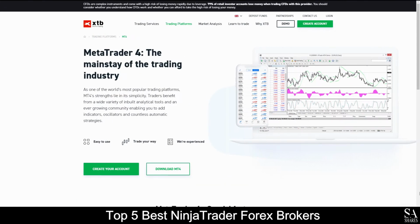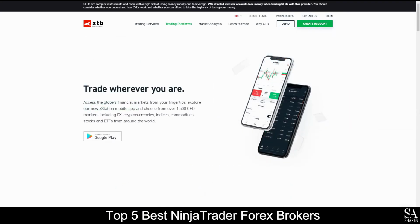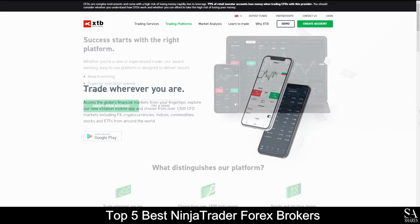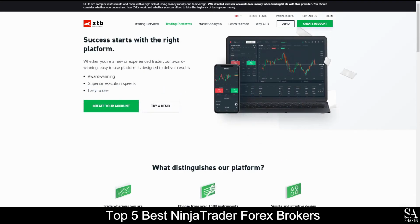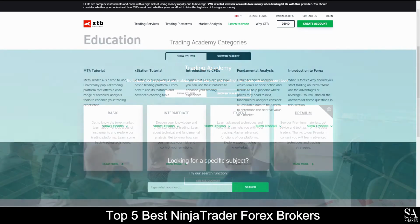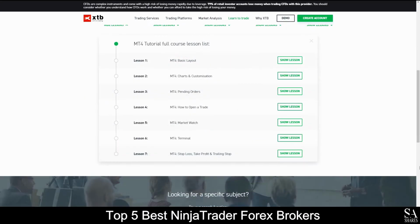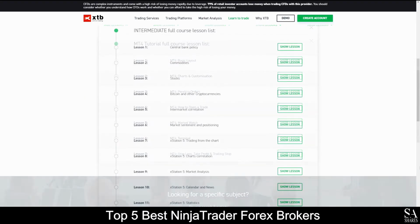Featured platforms for accounts are available on MetaTrader 4, XStation 5, and XStation Mobile, which are available on Windows, iOS, and Android operating systems. Integration with Ninja Trader is also available and supported. XTB also provides their very own education center, which features basic, intermediate, expert, and advanced courses in financial trading that delve into topics such as introductions, lessons in platform functionality, and a variety of others if you are looking to expand your education.